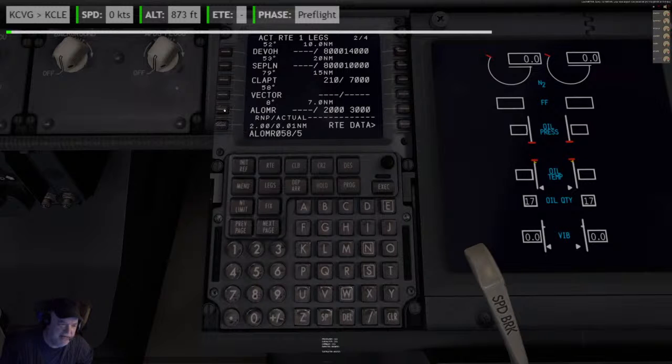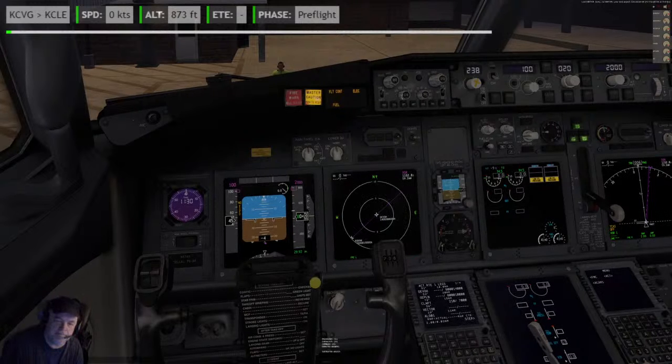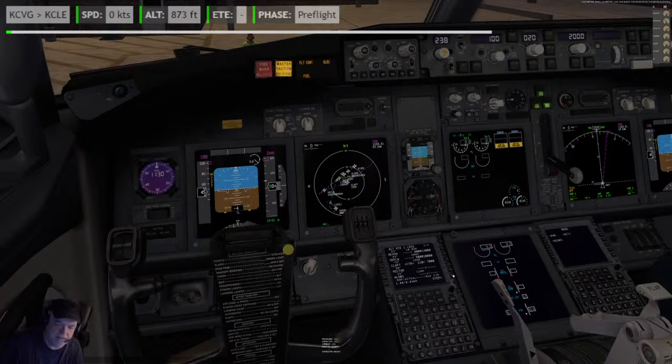And I'm going to enter that right here. And it's a new waypoint called AL001. I'm going to execute that. Now, when I look at my primary flight display, what you'll see is, let's go to the plan mode, and I'm going to step through my legs. Let's get to the start here.